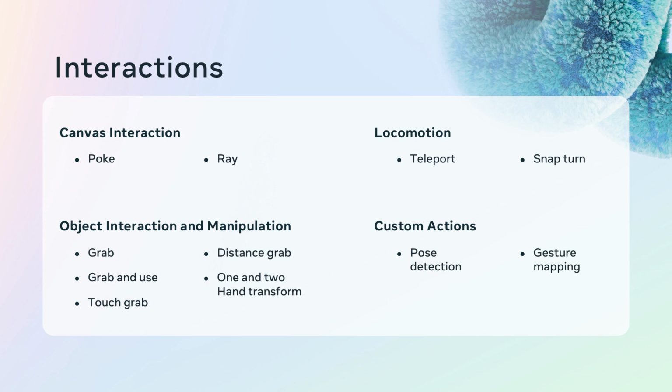Using ISDK, you can quickly and easily add a range of interactions to your experience, from rays, pokes, and grabs, to locomotion, custom poses, and gestures. Let's take a look at a few of these in action.